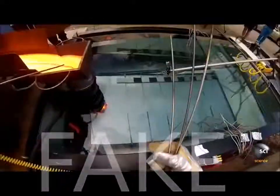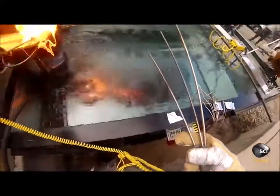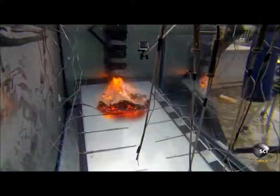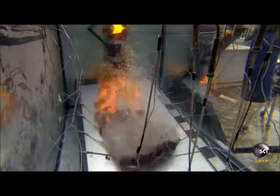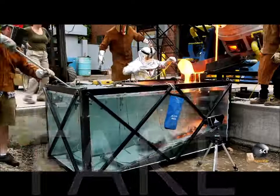Now Bob and Jeff are taking things to the next level. It's lava versus water. Wow. We've done over 100 pours into water, onto ice, onto sand, onto snow. We're learning a lot. There are things that are happening here that we had not anticipated. It's beautiful stuff.